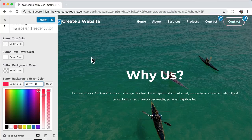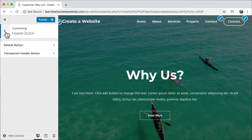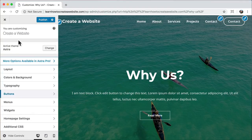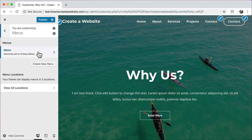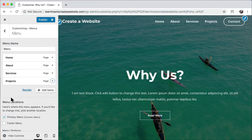But now we can see that we have two contact pages. So how do we remove that one? You already know how to do this. So what you do is you go to the menu and you just remove it. So let's go back and back again, back one more time. And we'll go to the menu, and we'll click on it, and we'll just remove it. Now that's gone. Now we have a really cool looking website.